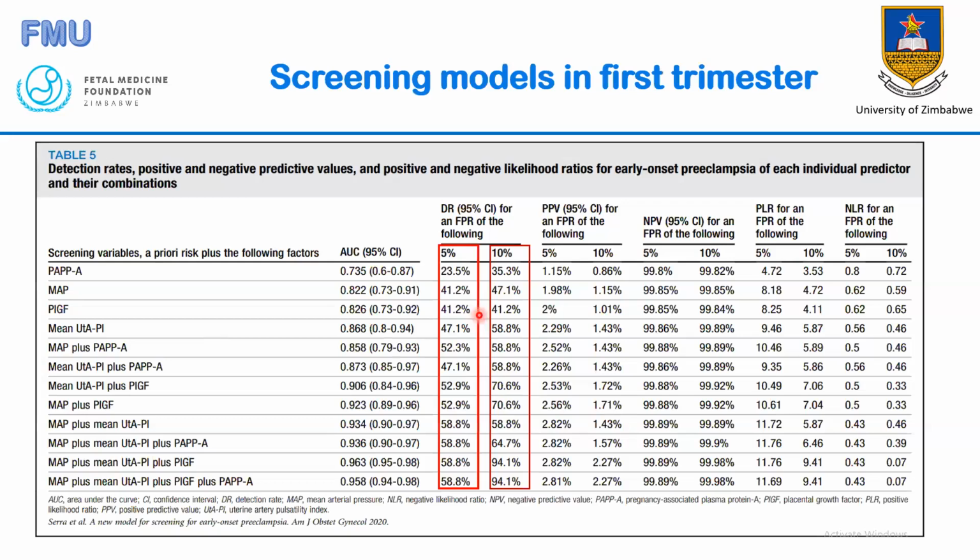Then, what is the screening strategy in pregnancy, from 0 gestational age all the way to 40 weeks? When women come in the first trimester, it is better we offer them the FMF screening algorithm for preeclampsia, where we combine everything else. We will have a high detection rate here, so that we can pick up the high risk and put them on aspirin, and then the low risk, we can leave them alone and follow them up at 22 weeks.